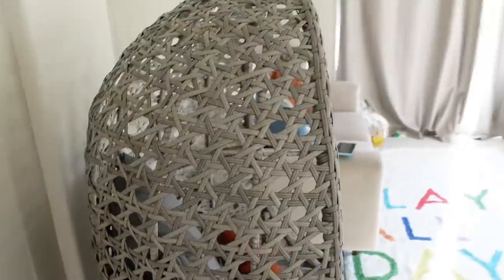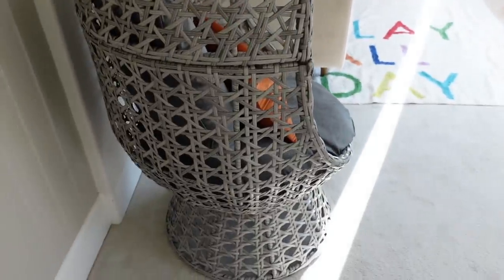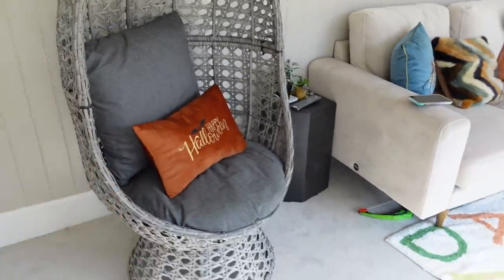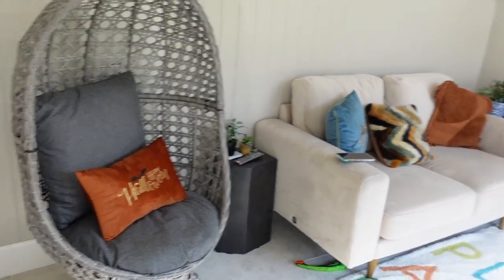Let me come around here so you can see. But can you see they're kind of that taupey colour, which goes really well with this taupey colour. Oh my gosh, it's so, so cute. And it swivels around. Oh, I love it. The boys love it as well, because sometimes, when there's more of us in here, it's nice to have another seat and you can swivel it around and chat.